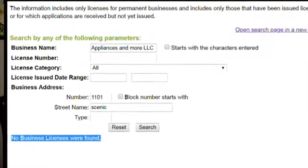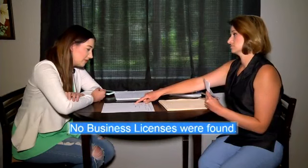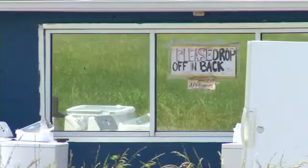On Your Side did homework on Appliances and More. No business licenses were found. So does that mean that they don't have one currently and they're still in business? How is that possible? He's gone 5 months without having a business license. Nice. That's so crazy. Oh my gosh, you just blew my mind with that. Now, I've tried to call him numerous times. He never answers the phone.